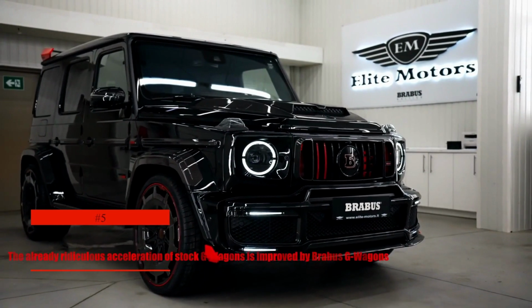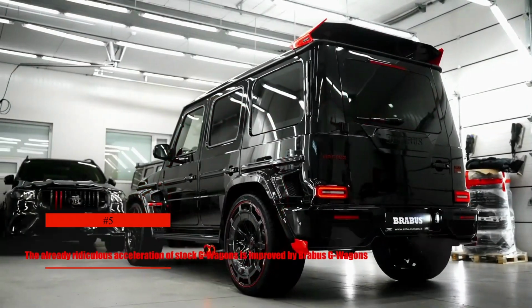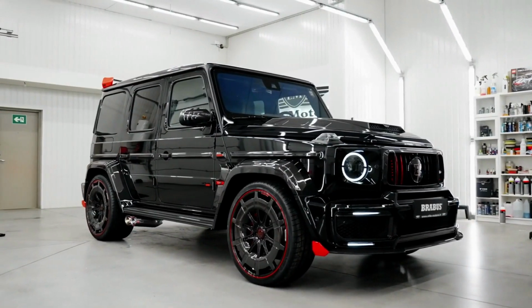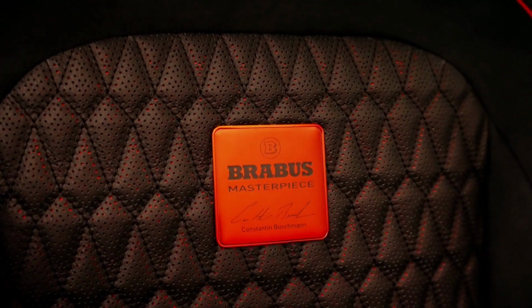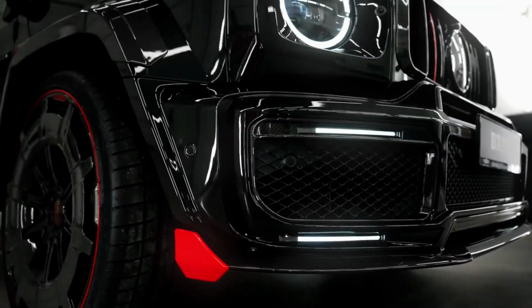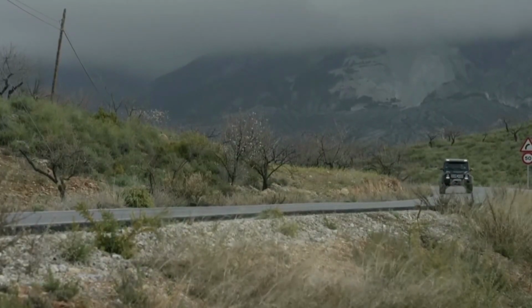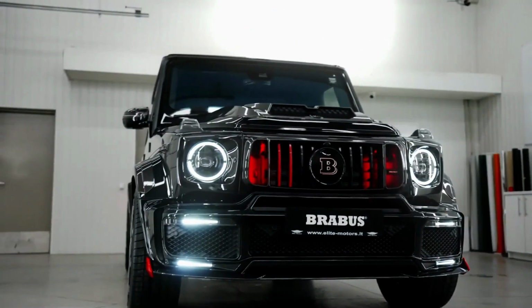Number 5. The already ridiculous acceleration of stock G-Wagons is improved by Brabus G-Wagons. Fastest automobiles don't necessarily have big V8 engines, especially when they weigh more than 2 tons. Modern V8 G-Class SUVs have acceleration that already places them in the supercar category. They can accelerate from 0 to 60 miles per hour in less than 5 seconds. Naturally, Brabus always finds a way to make them much faster.